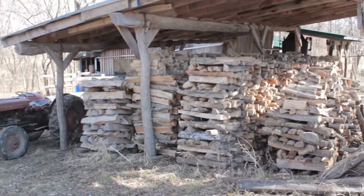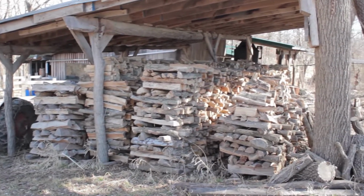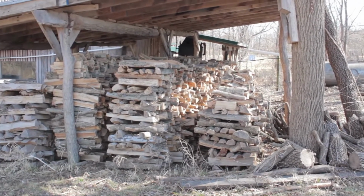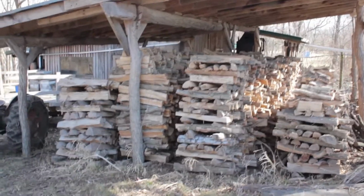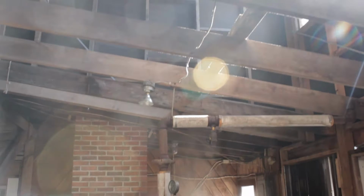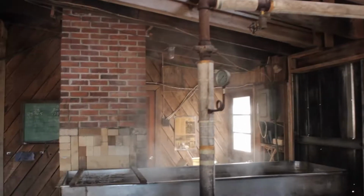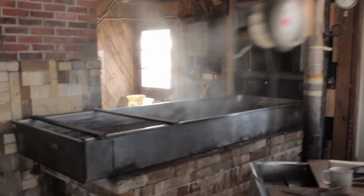This is all wood that they harvest off of their land. They've got a lot of land and they have a good woodlot operation where all the wood that they use to make their products comes from their land. It's a delicious sweet smell of maple syrup in here. It looks like the pan is boiling.